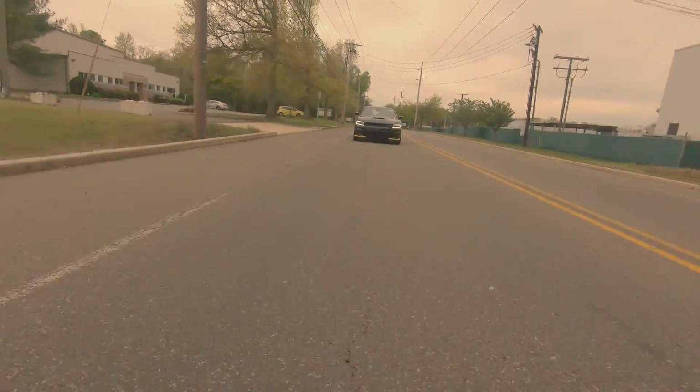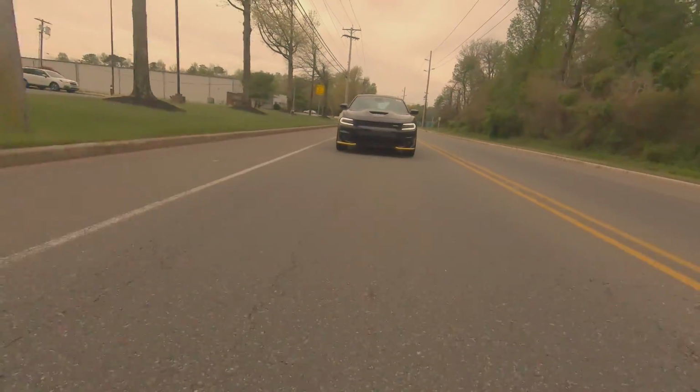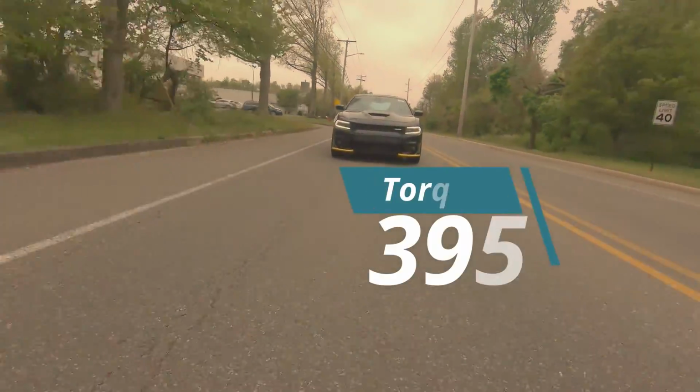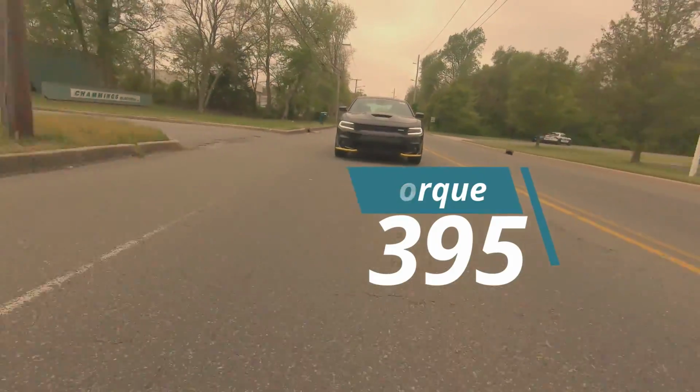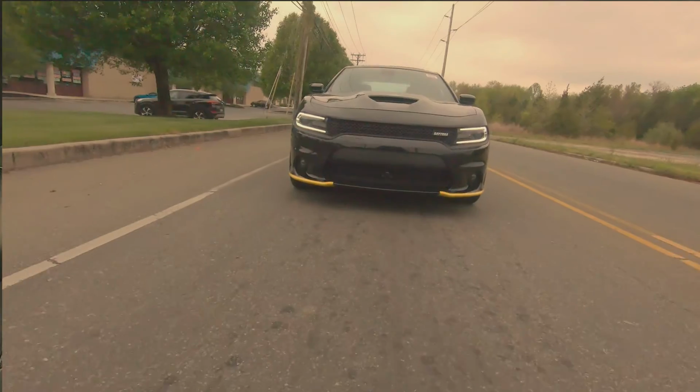You have 370 horsepower pushing this behemoth, 395 pound-feet of torque, sending it all to the rear wheels. The wonderful thing about the Charger platform is that you can get it in a six-cylinder. You can get it with all-wheel drive exclusively on the 3.6 liter. You can get it with a 5.7 liter. You can get it with a 6.2 liter in the Hellcat, and you can get it as a 6.4 as well.